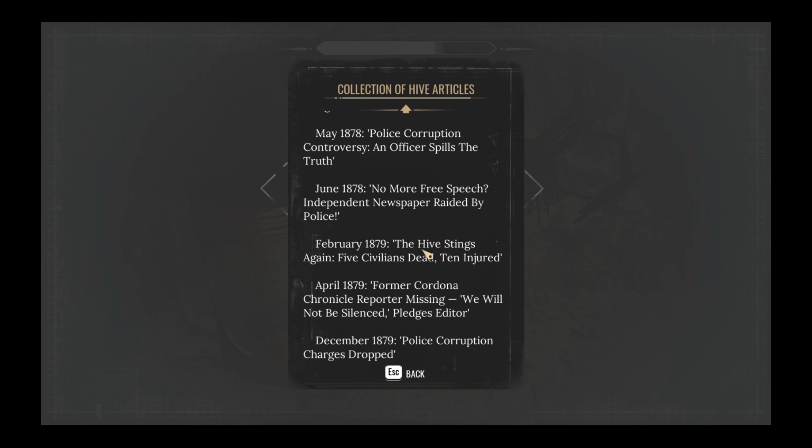So this is in 1879, so this is after he'd supposedly caught the master. 1879, former Cordona Chronicle reporter missing. We will not be silenced, pledges editor. In 1879, police corruption charges dropped.